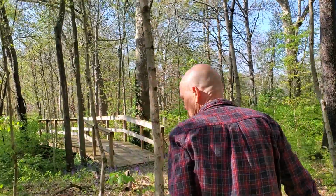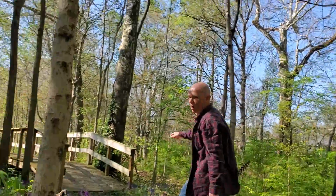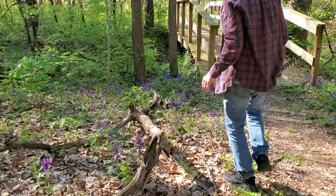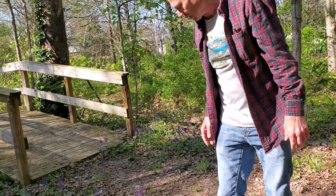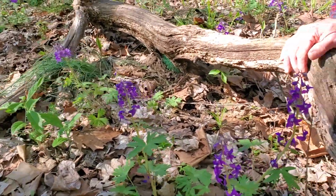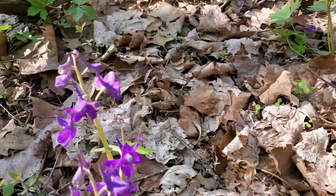But my attention was drawn to these beautiful purple flowers that are all around on the forest floor here. This is delphinium or larkspur, a really beautiful flower. Wow, those are so pretty. I'll draw these over into the sunlight for you.